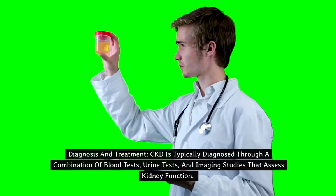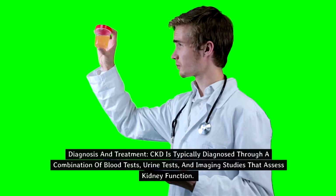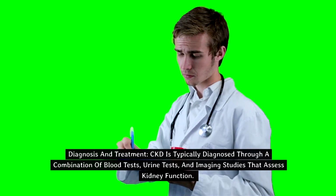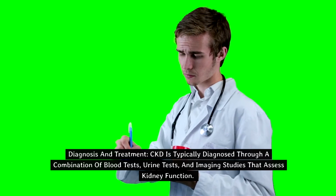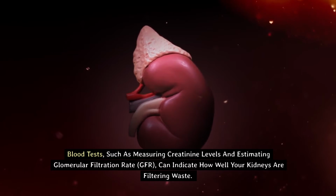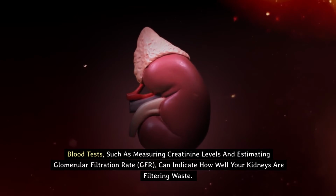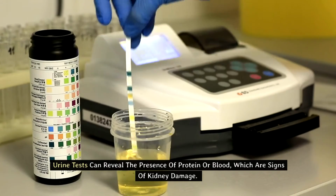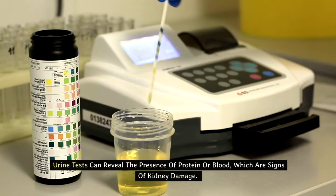Diagnosis and treatment. CKD is typically diagnosed through a combination of blood tests, urine tests, and imaging studies that assess kidney function. Blood tests, such as measuring creatinine levels and estimating glomerular filtration rate, GFR, can indicate how well your kidneys are filtering waste. Urine tests can reveal the presence of protein or blood, which are signs of kidney damage.